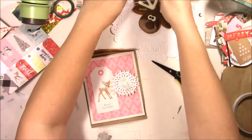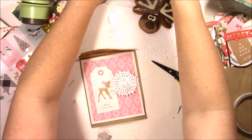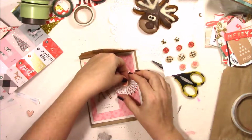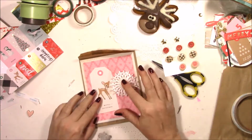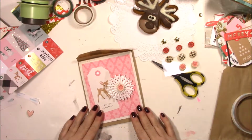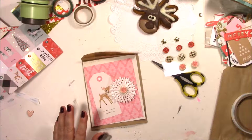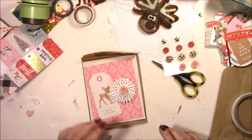So what I might do on this one is maybe add one of these cute pink buttons to the center. There we go. So that's pretty much how that one's going to get laid out. And again, I'm probably going to use the same kind of idea I did with the last one.